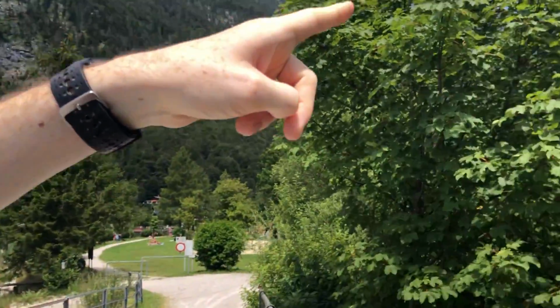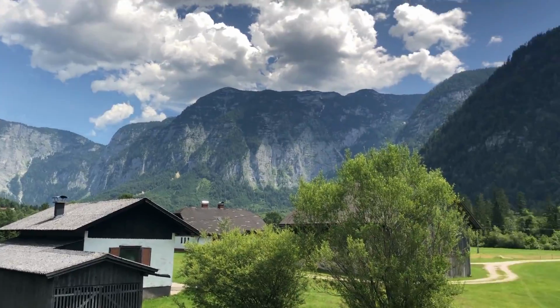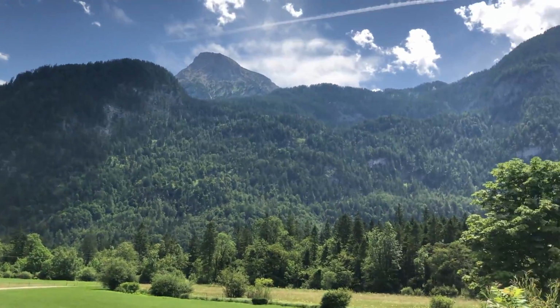Today is gonna be the only day that's really warm, and then it's gonna rain later today. It's gonna be cold tomorrow. And then also up in the distance over there, you look up there, you have the opportunity to go, and apparently there's like a really nice view where you can see into the valley from the top of the mountain.